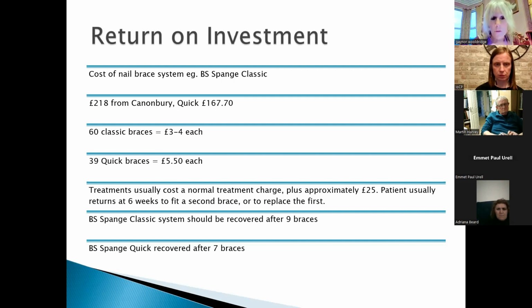It really is. If you look at some of the costings here, the Quick and the Classic from Canonbury mark the costs of those. If you look at 60 braces on the Classic, which is £218, the braces actually cost about £3 to £4 each to fit. It's not rocket science to work out, actually. You probably make the cost of that system back within about 9 or 10 treatments. From my point of view, when patients come in, I normally charge £25 plus the treatment fee each time they come in for treatment on the brace. So it doesn't take a long time to make your money back on the brace systems.